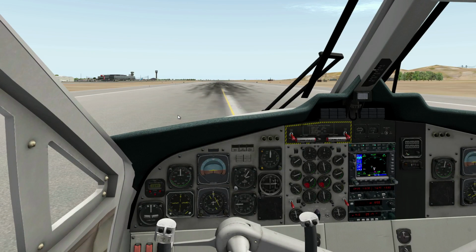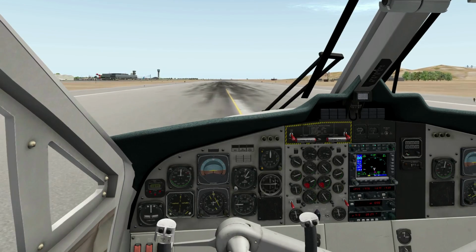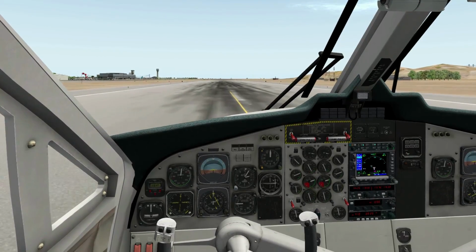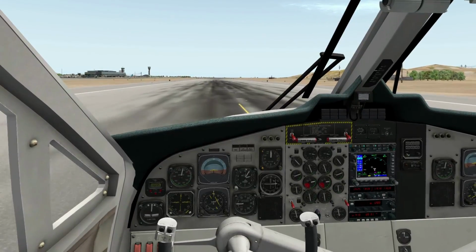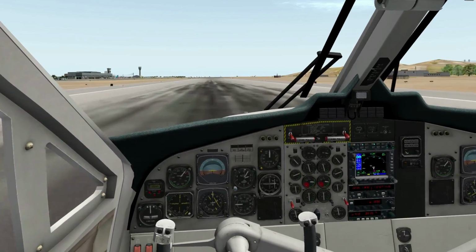Let's get this show on the road. We'll start to accelerate. Mixture, everything's full forward. Can accelerate to about 70 knots, and then we'll start to pull back. Airspeed's alive.